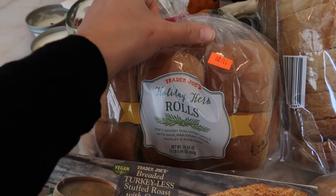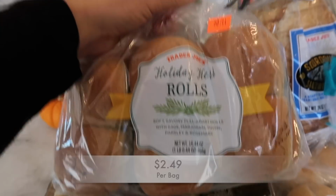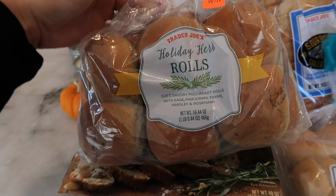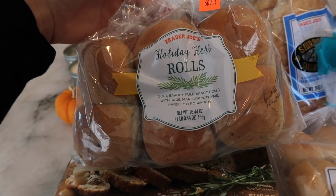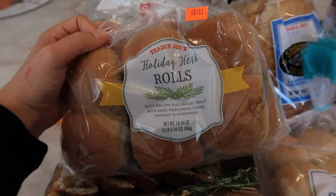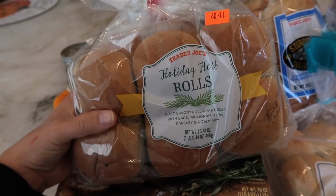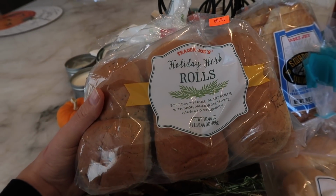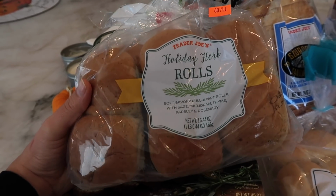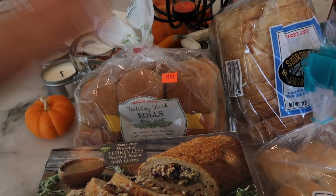These are back this year, the holiday herb rolls. I know some of you are so excited to see these back on the shelves. They actually have sage, marjoram, thyme, parsley, and rosemary in these. They are very herbsy, very, very herbsy. So if you like that style of roll, I suggest buying them now and freezing them because they just really don't last until Thanksgiving. They should be around closer to Thanksgiving, but you just never know. So yeah, those are back.